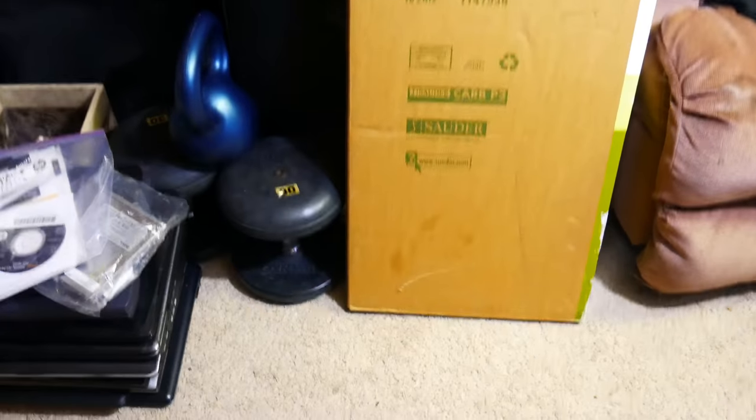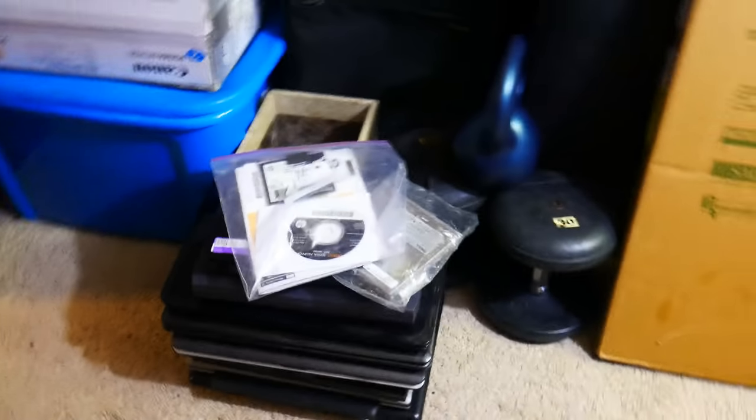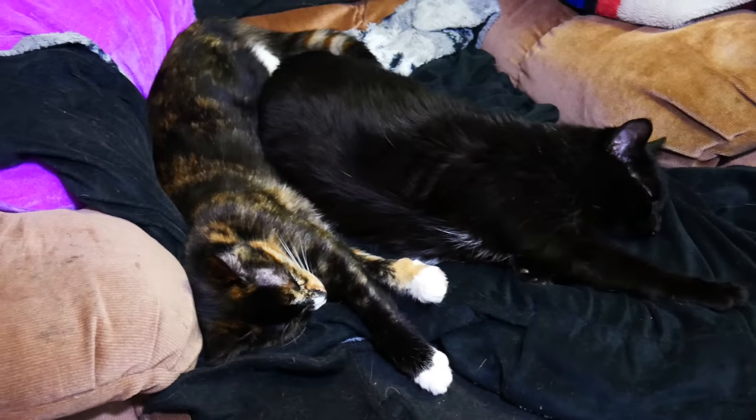Alright guys, so first let's get into all the things we have sitting out here, because this is all the stuff that's listed locally, either on Facebook Marketplace, Craigslist, OfferUp, things like that, stuff that's too big and bulky to ship. A lot of this stuff also still has to be gone through, because we don't know exactly what we're going to be shipping. Like these laptops will probably go as a lot on eBay, because I've seen them go for very high prices.